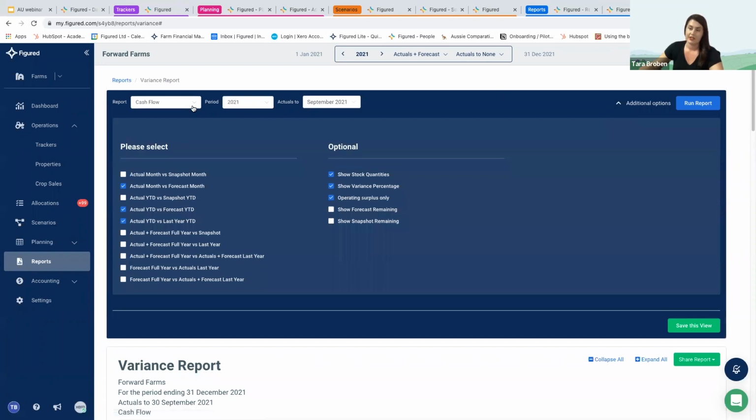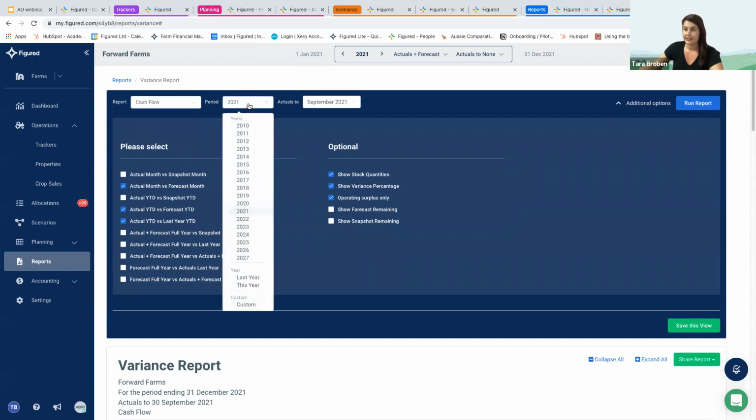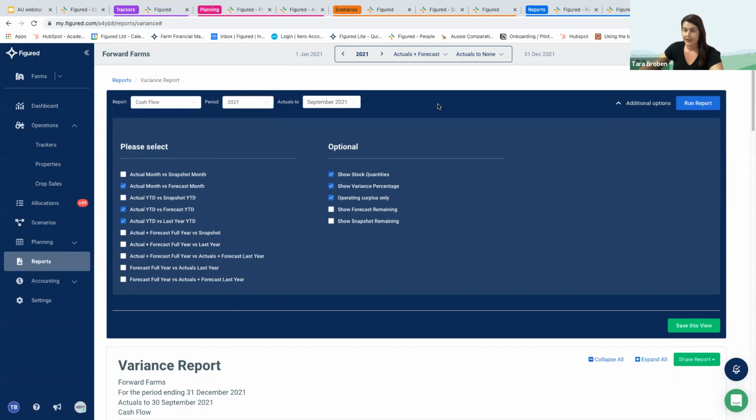We can be running a variance report against the cash flow or in a profit and loss. We can be selecting a period, a custom period, actuals to date. And then we have lots of options in terms of what we want to be running. So the actual month versus our snapshot month, actual month against our forecast month, our actuals year to date from last year's actuals years to date. So lots of options for you to be pulling these reports on.